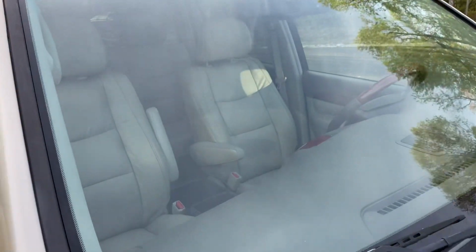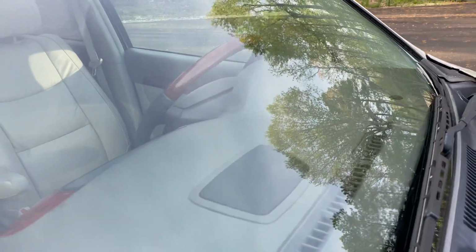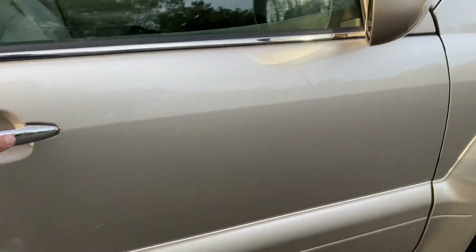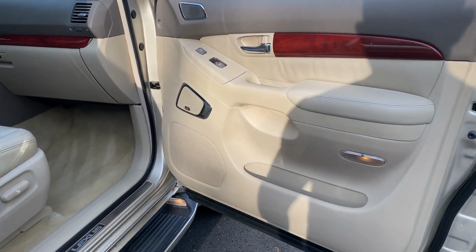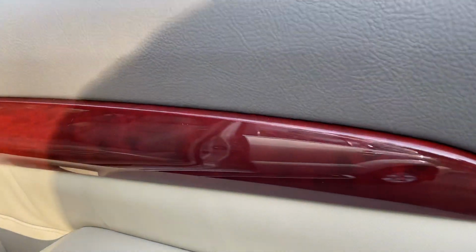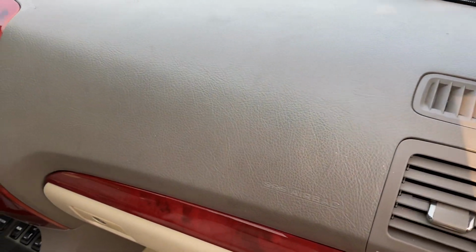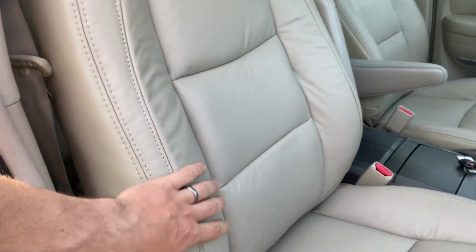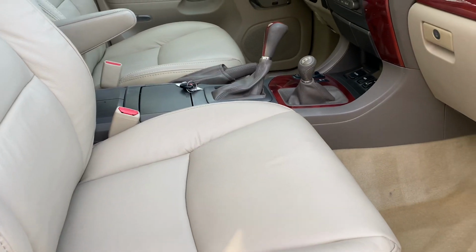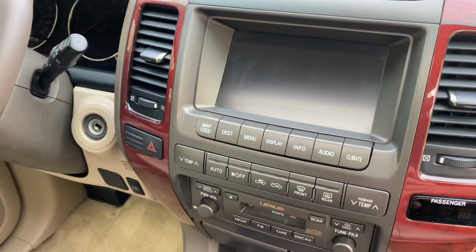It's amazing, this whole front windshield, it's a factory Lexus windshield, and there's no chips. I mean, this thing was just incredibly well taken care of. Wood grains in excellent condition. Mark Levinson sound system. So the dash doesn't have your bad cracking that most of these have. Let me show you these seats first. Rebuilt this bolster nice and tight. Dash overall is very clean.